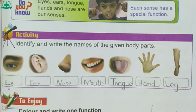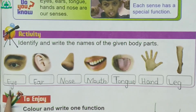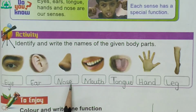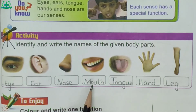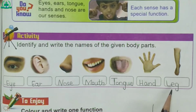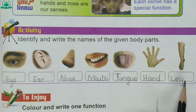See the page number 67, activity. Identify and write the names of the given body parts. Eye, we can see with our eyes. Ear, we can hear with our ear. Nose, we can smell with our nose. Mouth, we can eat with our mouth. Tongue, we can taste with our tongue. Hand, we can do work with our hand. Leg, we can walk and run with our leg. These are some parts of our body.